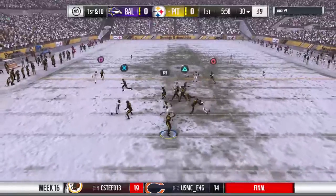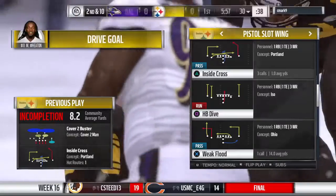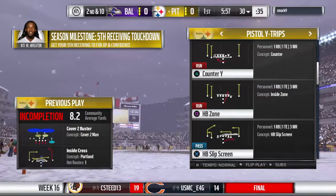On 1st and 10, it's Roethlisberger. And incomplete to open things up. Antonio Brown, the intended receiver. And that'll bring up 2nd down.